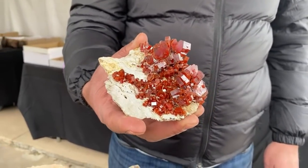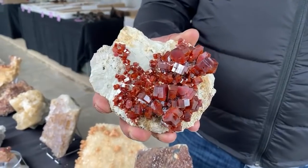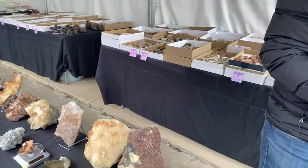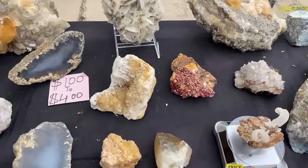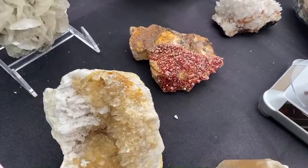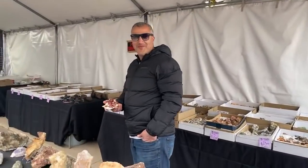Vanadinite. Is it Moroccan? Yes, sir. Oh, very cool. Are all of these Moroccan? Everything is Moroccan here. Oh, awesome. Different locations. This is the same material? Yes, sir. Oh, very awesome. This is just high quality. Yeah, that one is one of a kind.